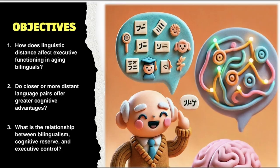According to the researchers, their study aimed to answer three fundamental questions. First, how does linguistic distance affect executive function in aging bilinguals? Second, do closer or more distant language pairs offer greater cognitive advantages? And third, what is the relationship between bilingualism, cognitive reserve, and executive control? In other words, they wanted to determine whether managing two highly distinct languages imposes greater cognitive demands, ultimately leading to stronger executive function benefits. So, how did Gaio and his team test these ideas empirically?